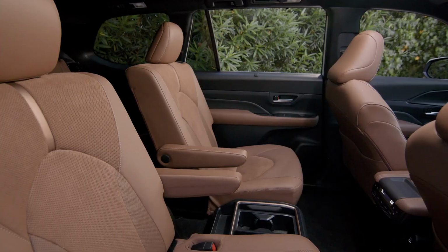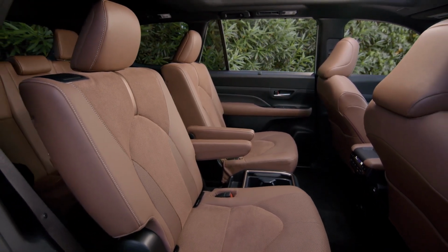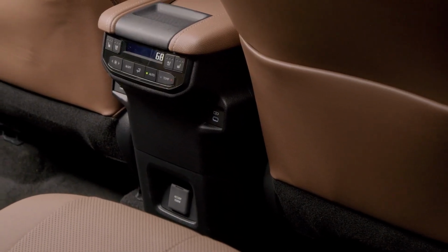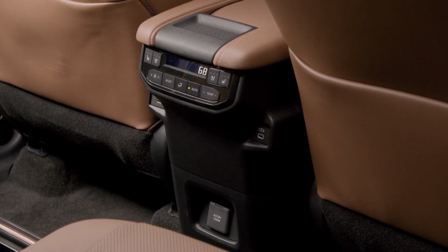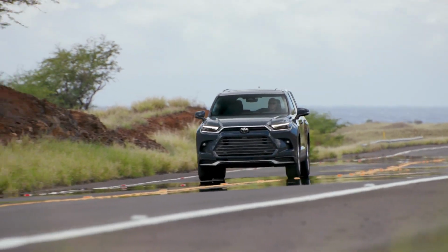When equipped with a second-row bench seat, there's space for 8 passengers, but those seeking a 7-seat arrangement will be able to swap that bench out for captain's chairs. Thanks to the generous interior room, the Grand Highlander is capable of delivering long-haul, road trip comfort to all of its occupants.